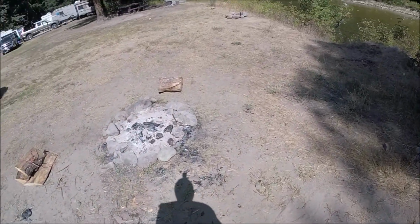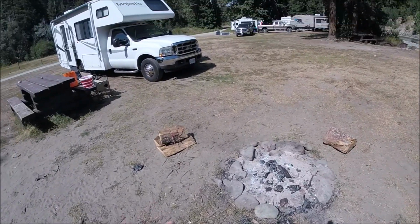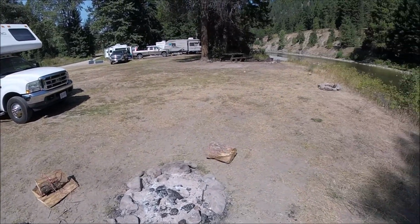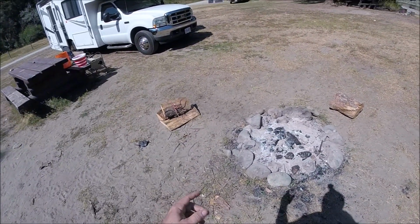$12 a night here. It's run by the forestry. They gave me a bundle of wood free for the first night. That was kind of cool. It's pretty dry out here. I thought there'd be a ban, but he said no, there's no ban here, so that was good. So we used half the bundle.